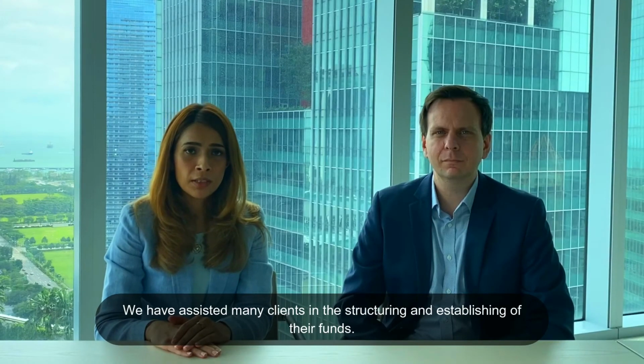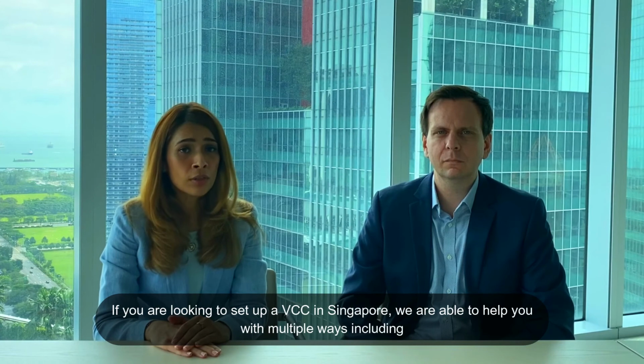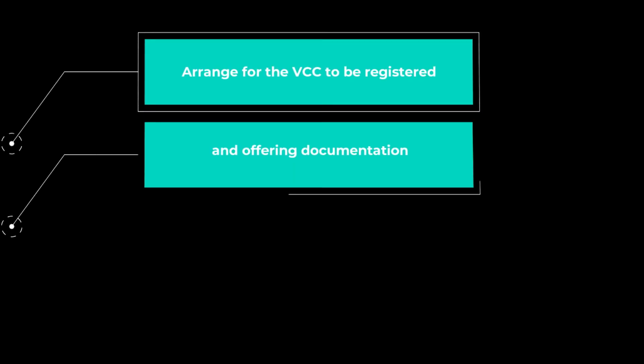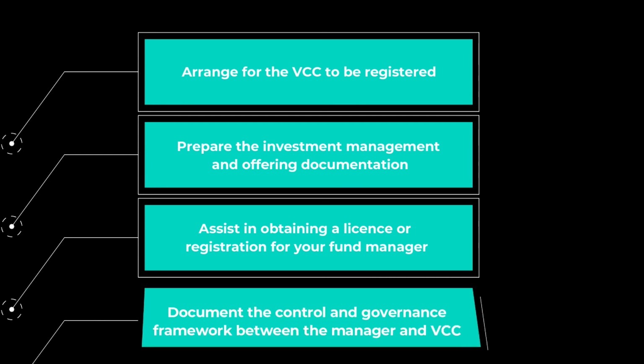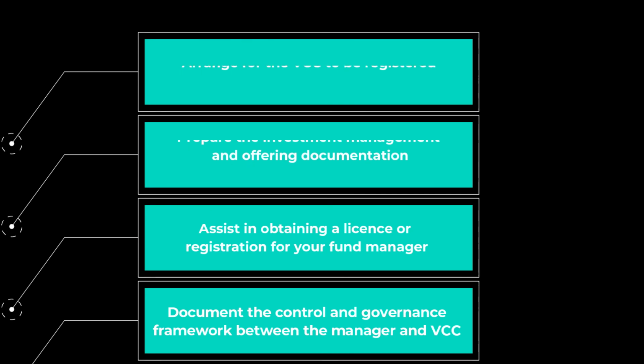We have assisted many clients in the structuring and establishing of their funds. If you're looking to set up a VCC in Singapore, we're able to help you in multiple ways, including arranging for the VCC to be registered, preparing the investment management and offering documentation, assisting in obtaining a license or registration for your fund manager, and documenting the control and governance framework between the manager and the VCC.